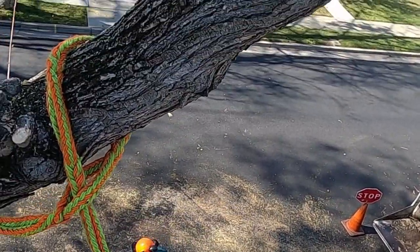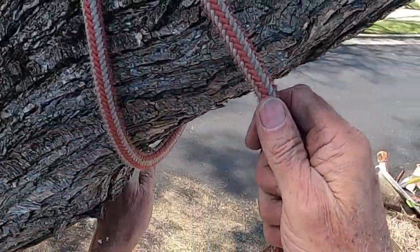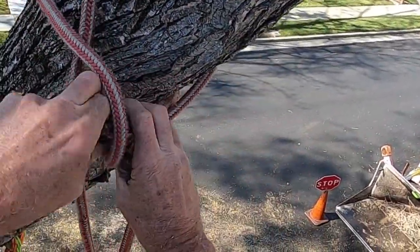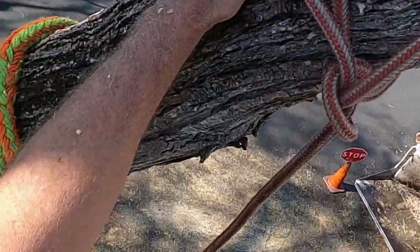Note that I was able to slide the ring down. I didn't adjust it so tight that I wasn't able to keep moving it down. It's kind of a pain if you have to tie it and untie it. There's the clove hitch. It's a very simple knot to tie, but you do have to put a keeper on it, either a half hitch or a double half hitch.